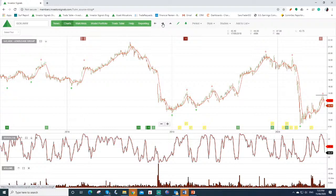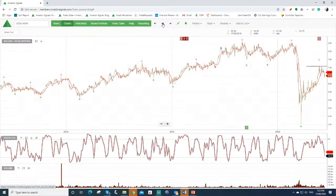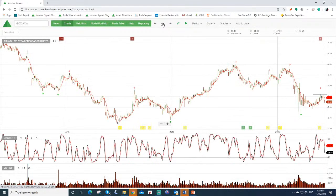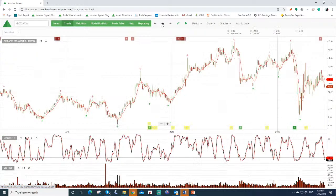Lendlease created resistance up there at around $14 and the stock's below the average short term. Unibail not doing there at the moment. Telstra under sell conditions, resistance there at around 330. I suspect that any weakness that sees it back below $3 would be a buying opportunity for Telstra. Brambles ran into resistance, not surprising, got expensive.